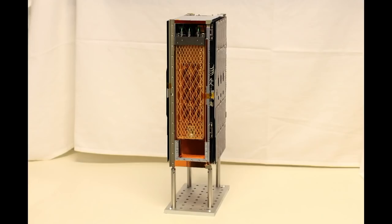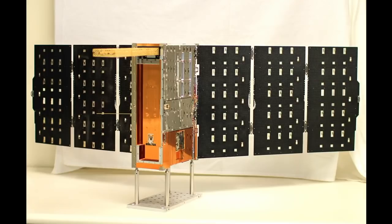So we have a couple pictures here. There's a picture of the CubeRRT CubeSat in its stowed position. That hash thing at the bottom is the payload antenna, again measuring between 6 and 40 gigahertz. There it is turned on its side with the antenna deployed and the solar panels deployed.